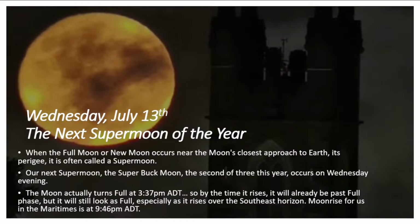Now, Wednesday, July 13th, the next supermoon of the year. Well, when the full moon or new moon occurs near the moon's closest approach to Earth, its perigee, it's often called the supermoon. I took that picture from Fort Howe. That's actually the cathedral church there, and the moon coming up beside it. Our next supermoon, the super buck moon, the second of 3 supermoons this year, occurs on Wednesday evening. Now, the moon actually turns full at 3:37 p.m. Atlantic time. So by the time it rises, it will already be past full.